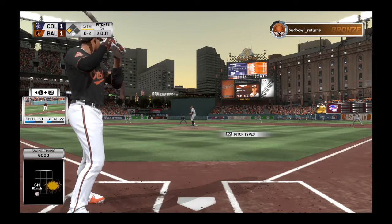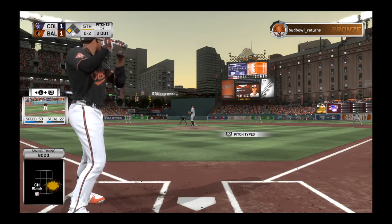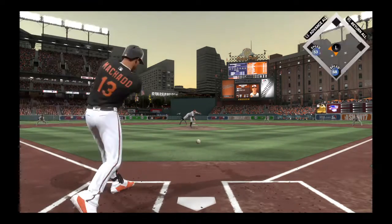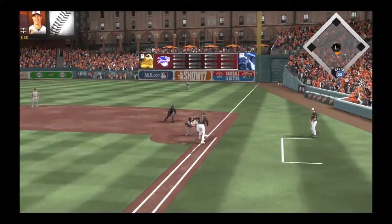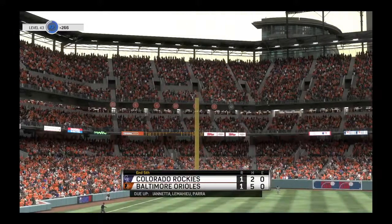Matt, I really thought they were going to pitch around him here, but now you've got an 0-2 count. He swung at a couple balls that weren't good pitches. Maybe you decide now, well, let's be aggressive and go after him. Throw to first in plenty of time, and the side is retired.